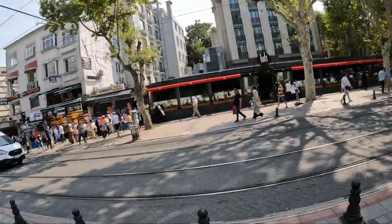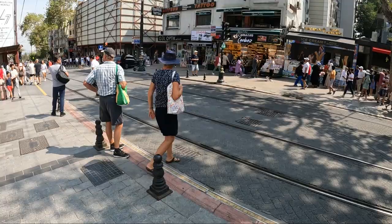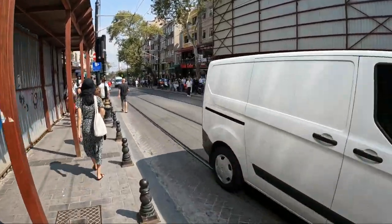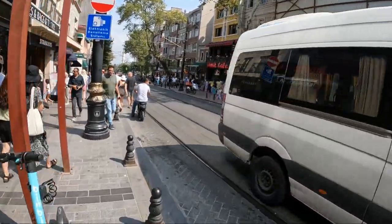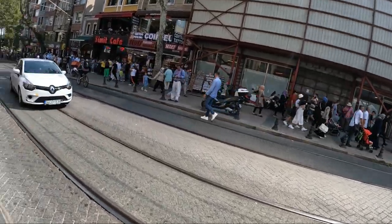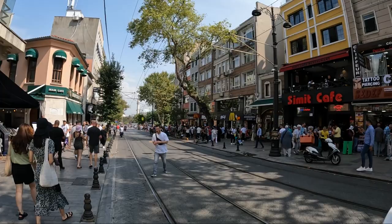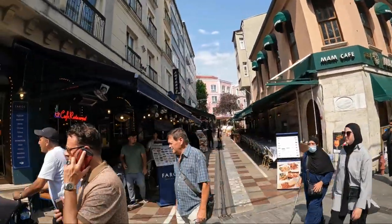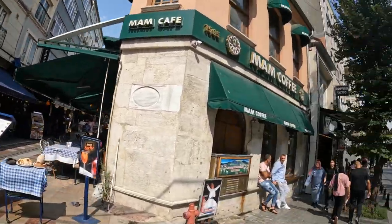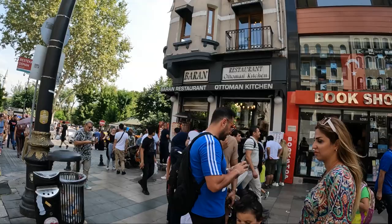Weather is good today. There are those ice cream men, Turkish ice cream. Yeah, so some of these cars can drive on the track. I don't know how, but they do. There is Starbucks here as well. McDonald's, Simit Cafe. There's this kind of restaurant here everywhere. They have someone outside to pull you in. The breeze is nice. The breeze is cool. Oh, there is one of these donuts again here.